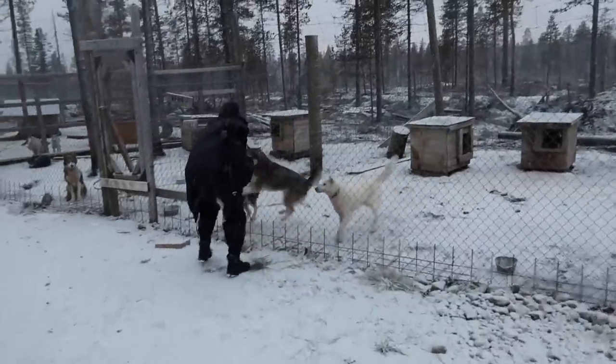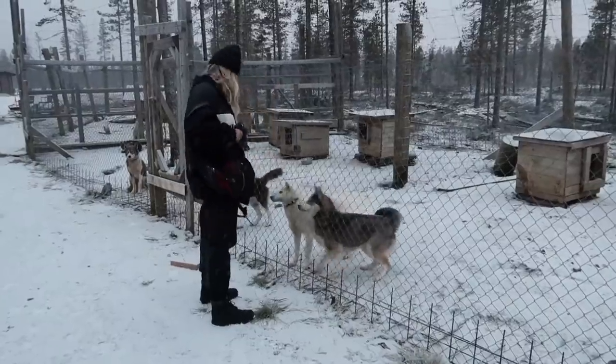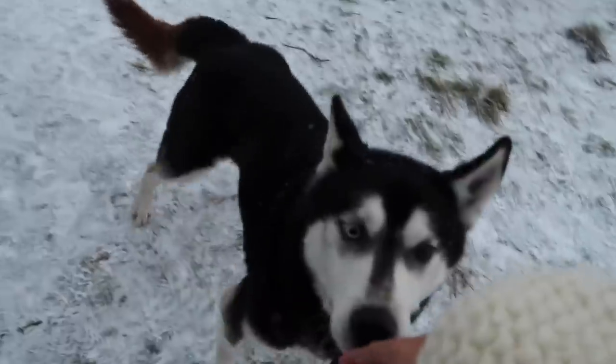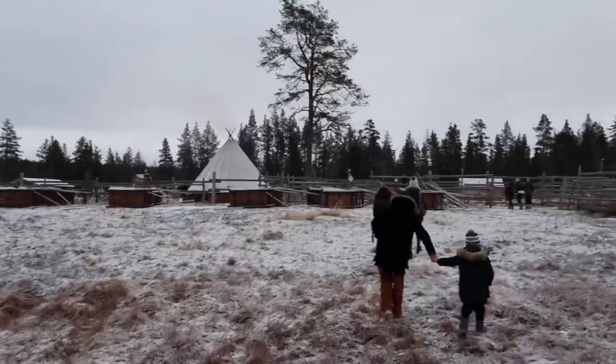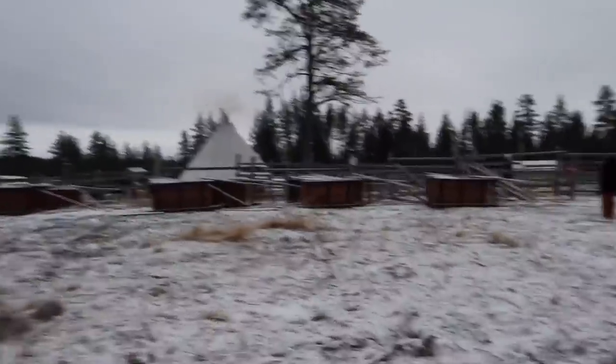Look! Hey. Hi, puppy. That is the yurt. So we're gonna go have some food in there. I think the fire's on, so it's gonna be nice and warm.